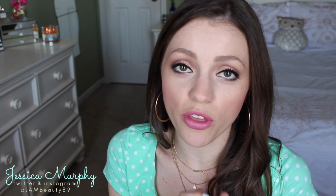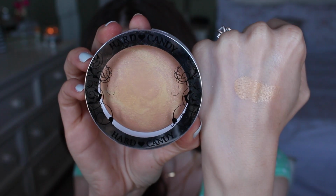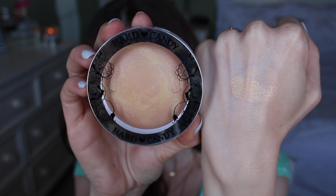My next one, I'm kind of cheating. I've got two products, and they're both from Hard Candy. I had 11, and these were both separate, and I'm like, well, they're so similar. These are the Hard Candy baked products, and this is the Hard Candy bronzer highlighter in Tiki, and a lot of people talk about this one for good reason.